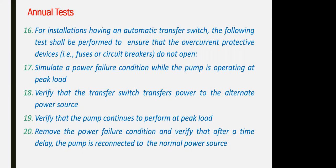To connect the pump to the generator itself, you have stages. Once the power fails, the power coming from the transformer is off. Failed. Signal to the ATS. The ATS gives a signal for the standby generator. How much time? It should not take more than 1 or 1.5 seconds.